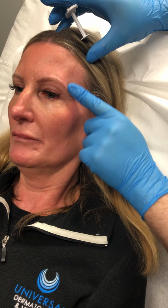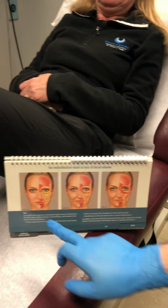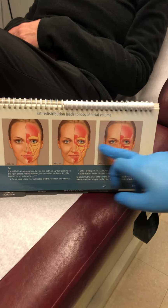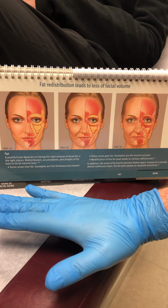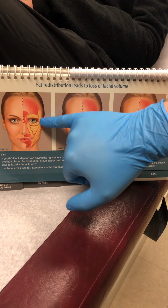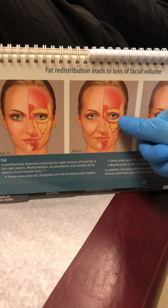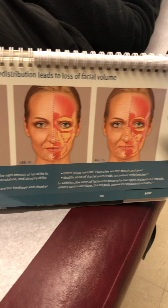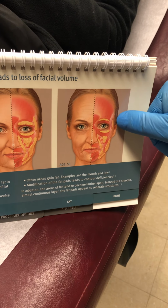Okay, today what we're going to be working on is some temple volumizing. As we do age, I'll show you this real quickly to show you why this works. As we age over the years, the fat in our face sort of redistributes. It technically ends up falling lower, and so the temple in your 30s here has a good amount of yellow fat. As we age over the next decade or 2 decades, you can see the loss of fat, especially in that temple area where there's almost none left.